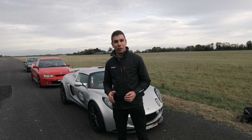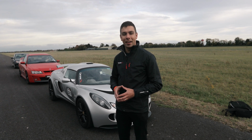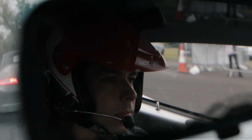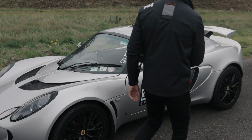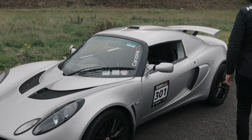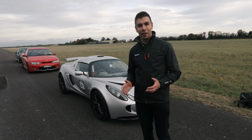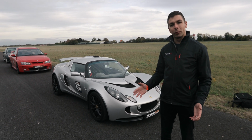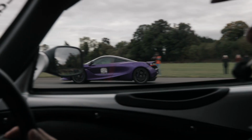So this is the Lotus Exige that we have been out on the runway so far in today, and it is in the category C class, which is for cars between 200 and 320 horsepower. We even went up against a McLaren earlier on the runway, which was quite exciting, but unfortunately our Lotus was a bit underpowered for the task.